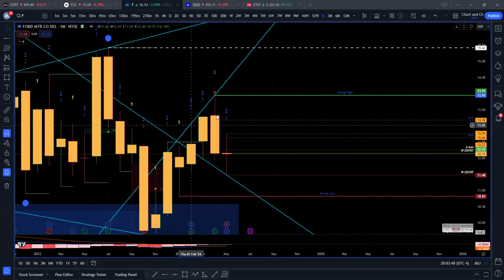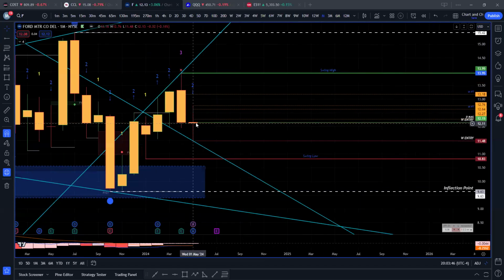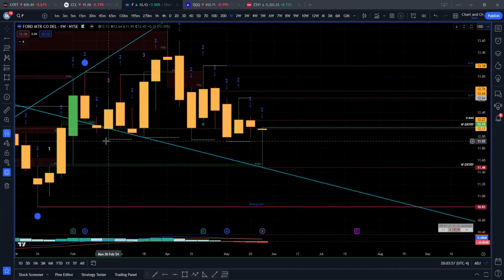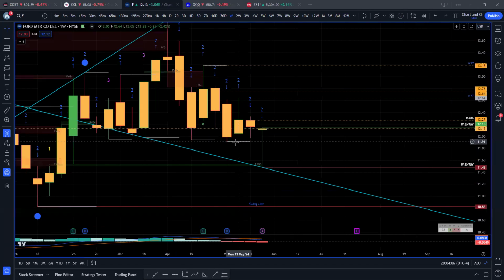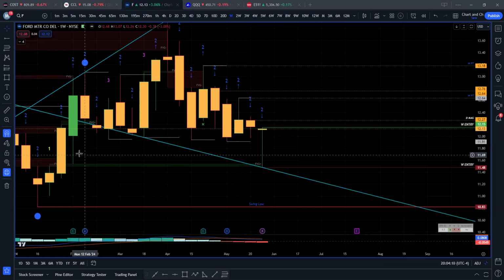We'll see what happens if it goes into a 3-2-2 rev strat. So on the monthly, it is bearish, but obviously that can quickly change with the opening of this month. And then we have a low that was basically protected for a very long time, this area right here. And again, fifth attempt, 1, 2, 3, 4 times, price tried to get back down to the $11.